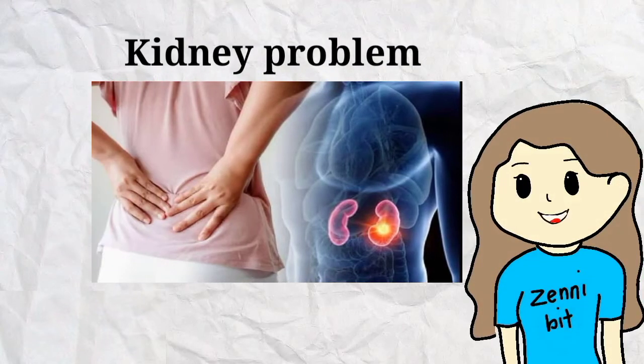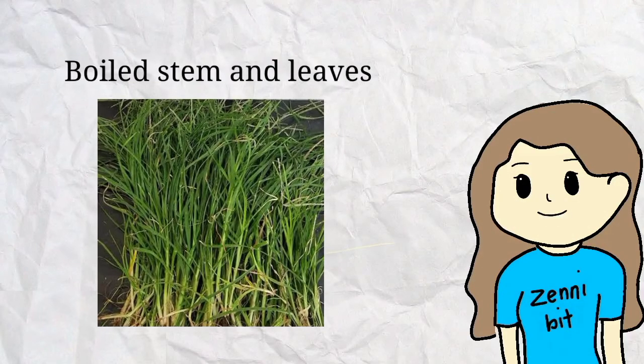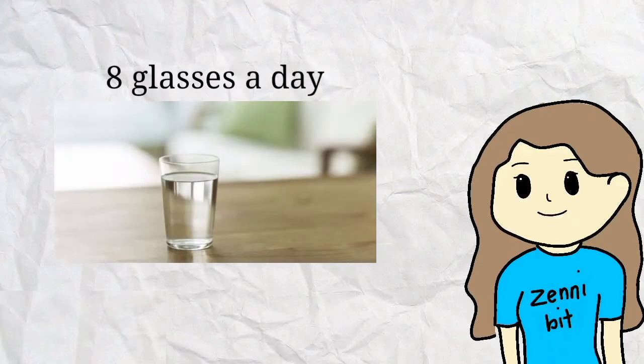Kidney problems. Paragis plant contains diuretic properties. It increases the amount of water in your body, which expels the salt from it and helps flush through the pee. Prevent cervical cancer. Use the boiled stem and leaves of paragis plant to treat cervical cancer. Drink 3 times a day before a meal. You need to consume water at least 8 glasses a day or more.